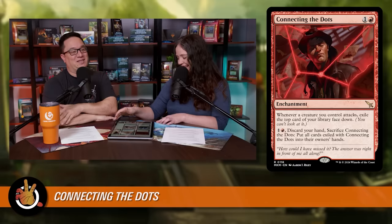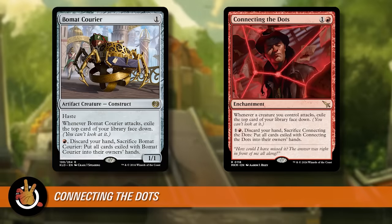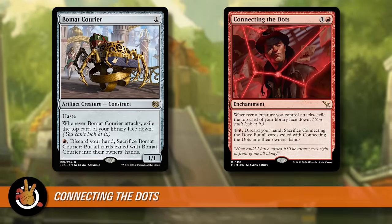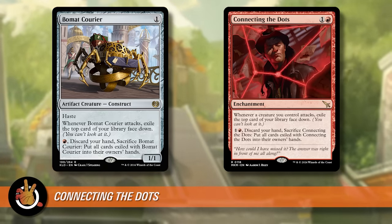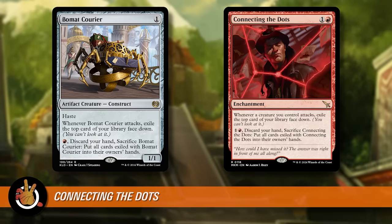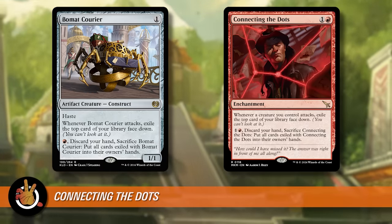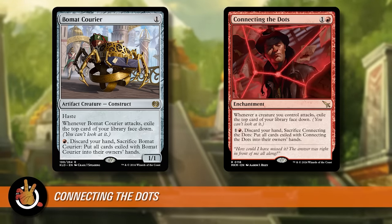Yeah, to go into the owners' hands. That'd be sweet if you could steal this and steal their cards, though. Steal all their cards. Yeah. So what this is, it's a Bomat Courier, for those who are familiar with Bomat Courier, for all of your creatures, which is extremely powerful. Part of the problem was the Bomat Courier itself is not that hard to kill. Right. It's really difficult to find a clean attack with this thing, especially in Commander. Yeah. But this is an enchantment that holds all the cards. Mm-hmm. A lot more difficult to get rid of.